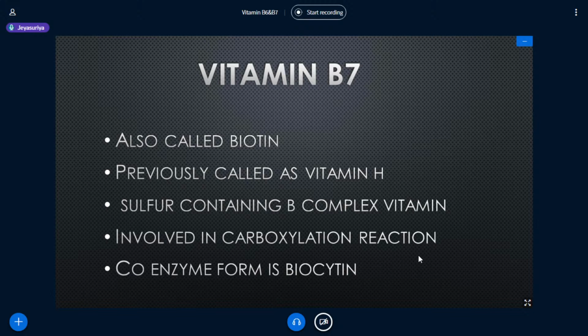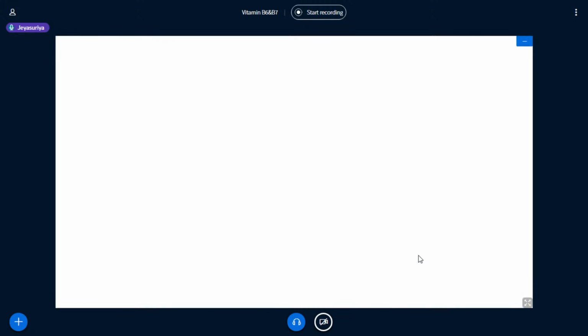Now this vitamin B7, being a water soluble, sulfur containing B complex vitamin, strengthens the immunity. It plays a major role in maintaining the immunity of the body. Now, let me move on to the functions prior to the diet sources.